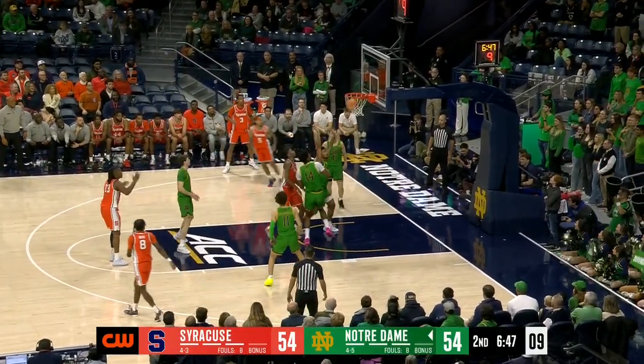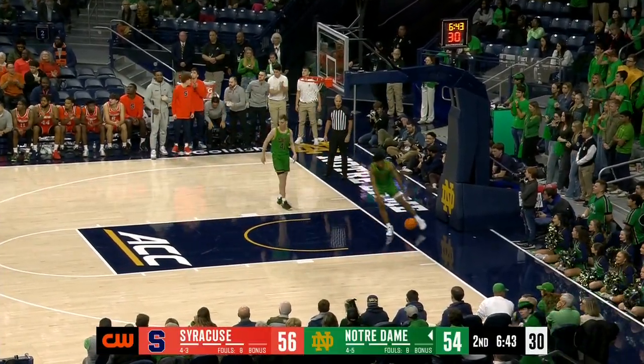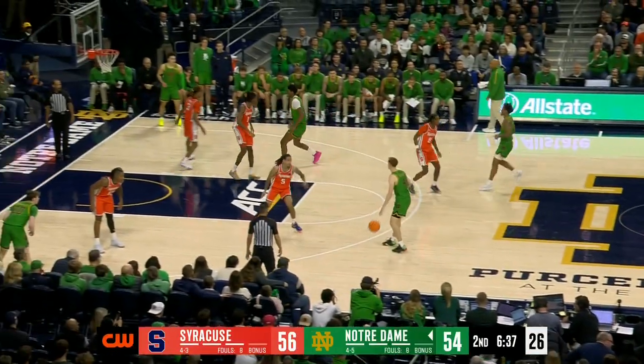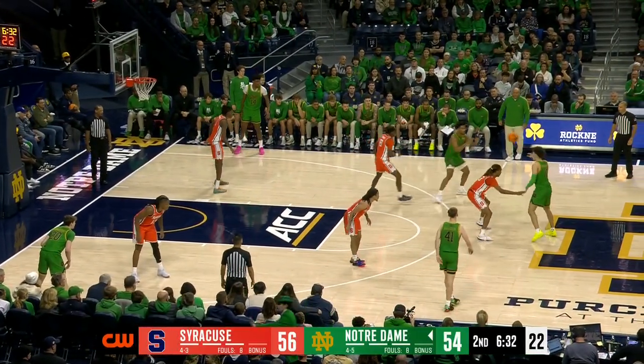Carlos stop and start. Freeman. Oh, what a dime by Carlos. He's done it all afternoon long, getting into the lane, probing that defense from Notre Dame, and getting it right over to Freeman for the finish. 18 points for Freeman now, 6 assists for Carlos.